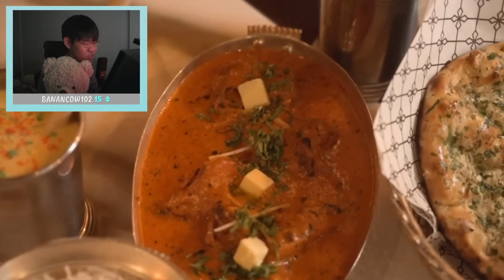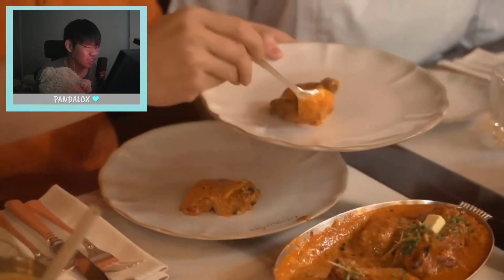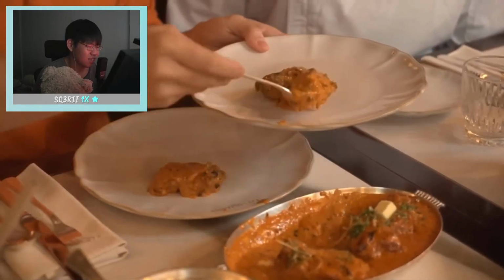Oh, that looks so good. Yeah, and then you want some knobs of butter. Uncle Roger feed you. Thank you. Proof is in the taste. I want your verdict.